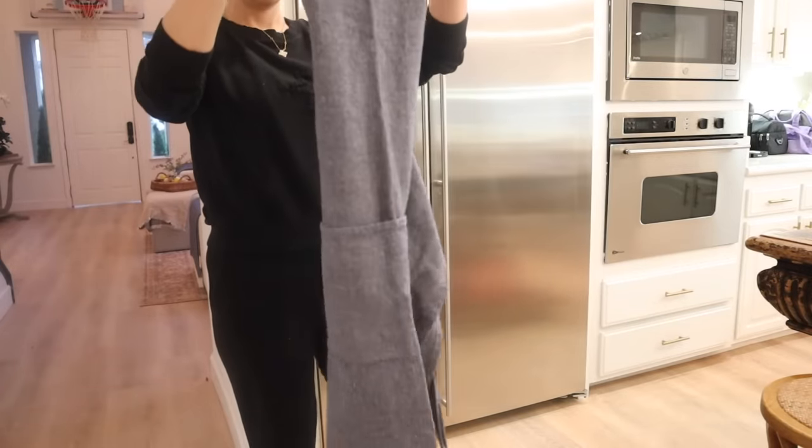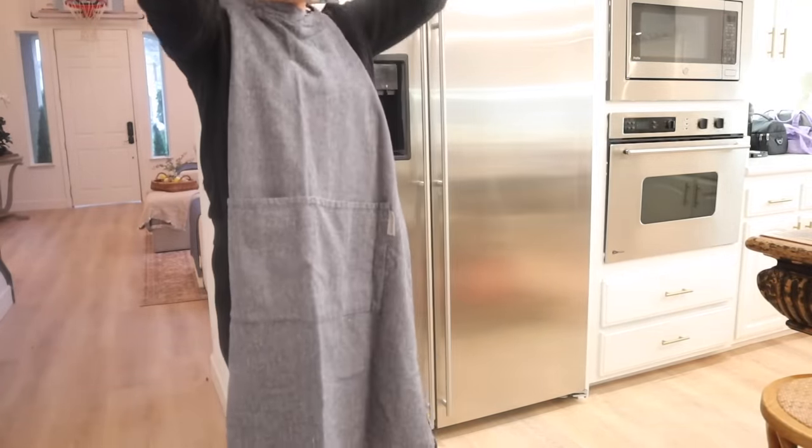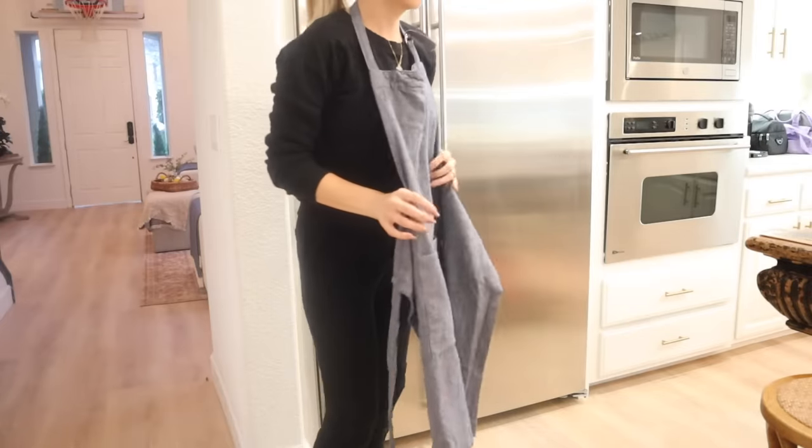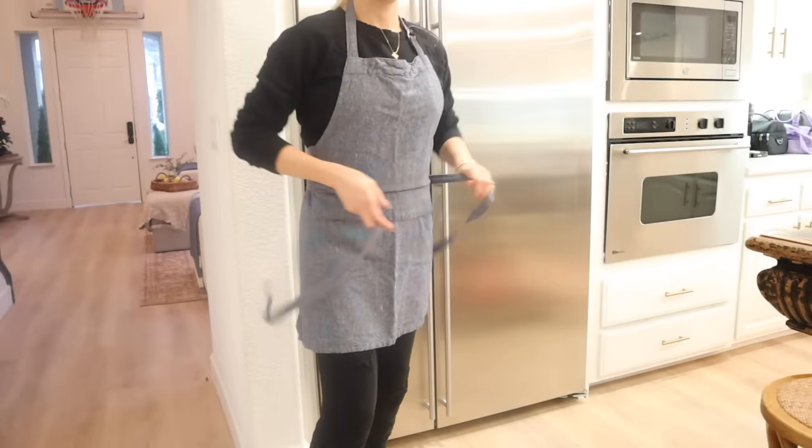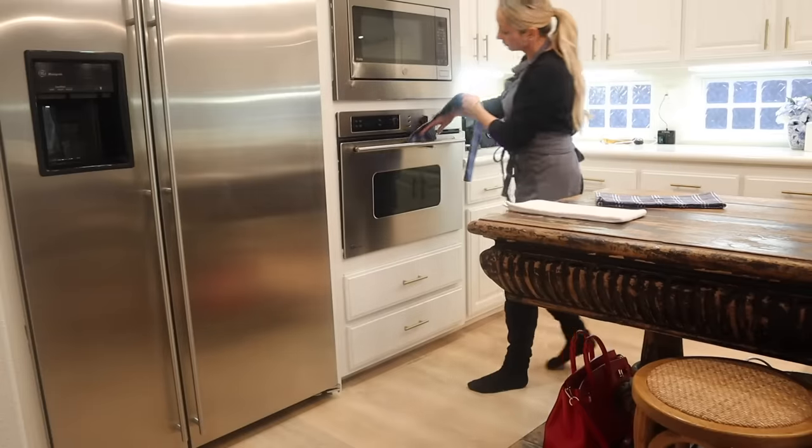Tonight, I wanted to make a coconut lime chicken over rice. I found three recipes that all looked very good, but of course, I had to mix and match them to kind of bring the flavors out that I really wanted. So if you're interested in that, definitely stick around.